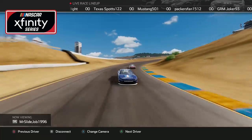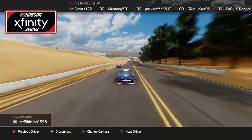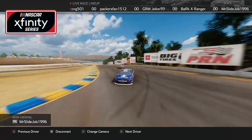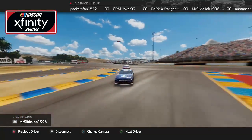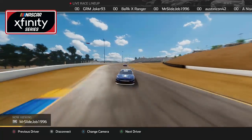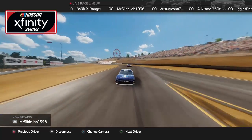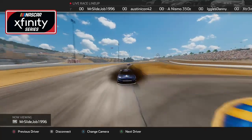Boot. Yeah, Austin is trying everything that he can right now to get past Slide Job, but it just ain't working with those perfect lines as they go down the highway of Sonoma back into the track. Big part about this track is consistency. If you can't make consistent laps, I'm sure someone will find a way to get past you, but Slide Job seems to be completely consistent. As you can see, the driver behind him is looking for some way to get past him, but he can't find a single fault that he can use to his advantage.